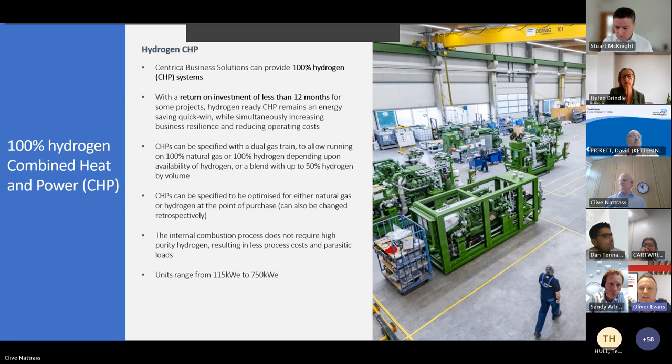So with the likes of a HiiROC unit, you could take methane from the grid and any hydrogen that you're able to produce locally on site can be blended directly by the CHP itself, up to a mixture of 50% by volume, and then of course we're capable of running 100% hydrogen at such a point that feedstock's available.